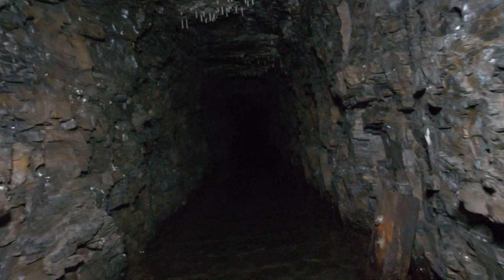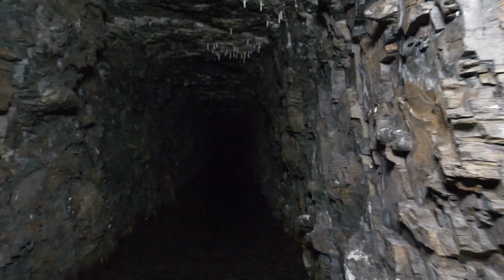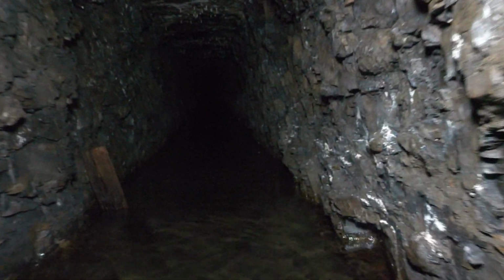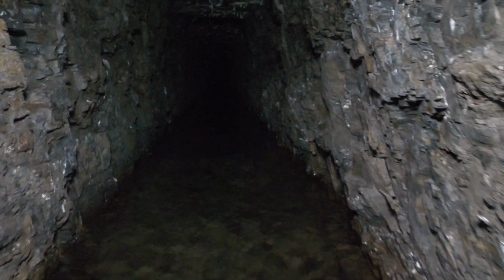Lovely square passage look. Plenty of the old cave straws and lime straws on the ceiling. You can tell it's solid rock and you hear how the voices echoing, reverberating off the walls. So nice and solid. A few timbers on the floor as well.